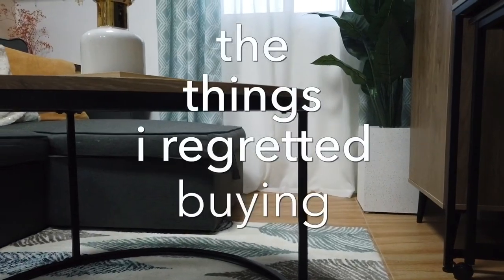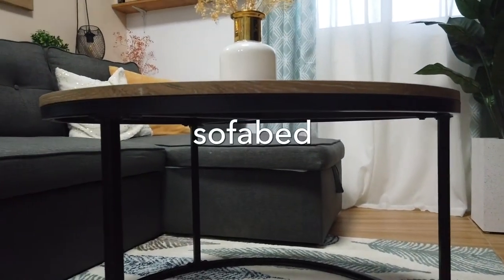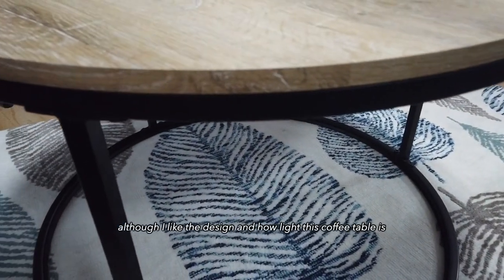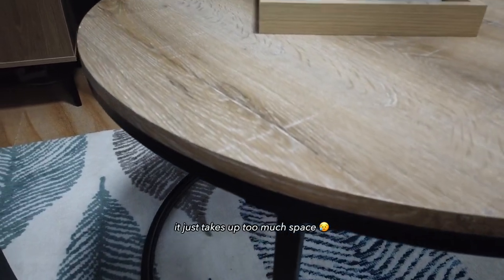The things I regretted buying are the coffee table and the sofa bed. Although I like the design and how light this coffee table is, it just takes up too much space.